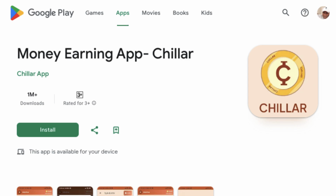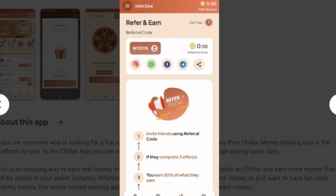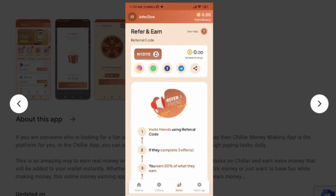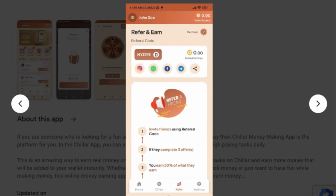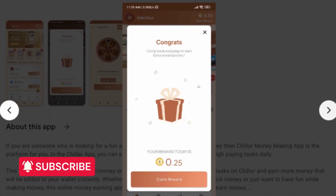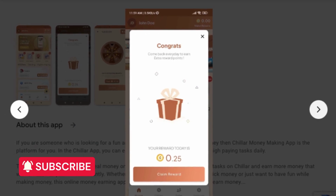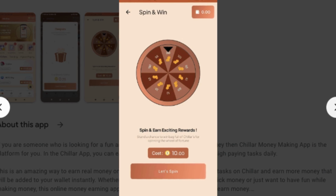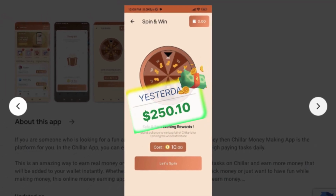So here's the deal. Chillar lets you earn real money by doing simple tasks. Pretty sweet, right? You just hop on the app, complete some fun and easy stuff, and boom, the money's in your pocket. The best part? There's no limit to how much you can earn. Plus, they're always adding new offers, so it's worth checking in daily to see what's up. And get this, you can even make more dough by telling your friends about it. Referral bonus. If you're into gaming, they've got some lightweight games you can play for real cash too. How cool is that? Once you finish the task, the money shows up in your account right away.